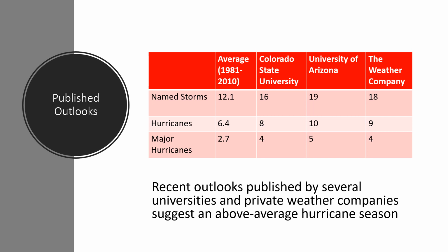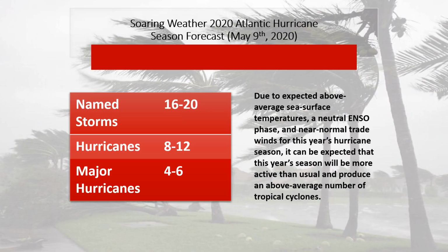As you look at the forecast for Colorado State University and University of Arizona, they're both predicting an above average season for this time of the year. 16 to 19 storms between the two of them, 8 to 10 hurricanes, and 4 to 5 major hurricanes. And even the Weather Company is hopping on with that suggestion as well. 18 named storms, above average from the average of 12 for this time. So other outlooks are currently suggesting that things are going to be very, very active for this time of the year. And taking all of these factors and combining them, we're also looking at an above average hurricane season for this time of the year.